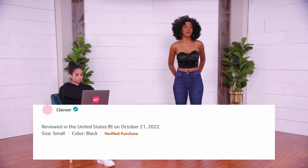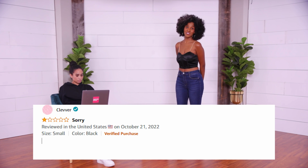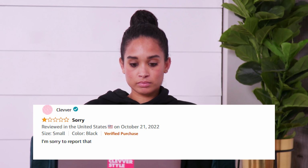It feels cheap as well. The chain is not uncomfortable, because it's not real metal. But the straps are also adjustable, so it's not gonna cut into you, just make it longer. They look like they could snap so easily. Yeah, if you got caught on a door handle, it's done. I'm sorry to report that it's trash. It's cheaply made.